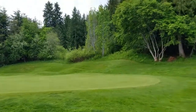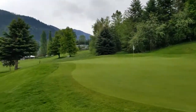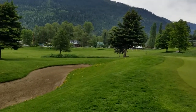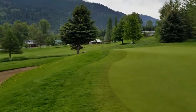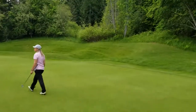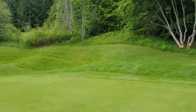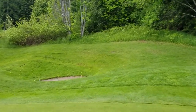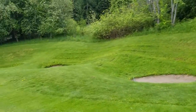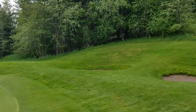All right, so here we are on the green of 15. It's pretty spacious. We do have a hazard here on the right-hand side with a big hill to get up on if you hit it down on the right. Over here on the left, just a couple little pot bunkers. See if we can get over to them. There we go. So I got a little bit of sand here, another one over there, and then a third one right back there.